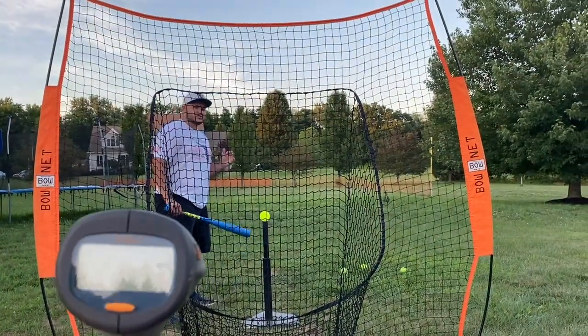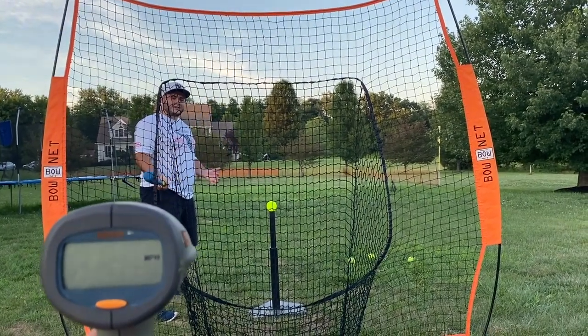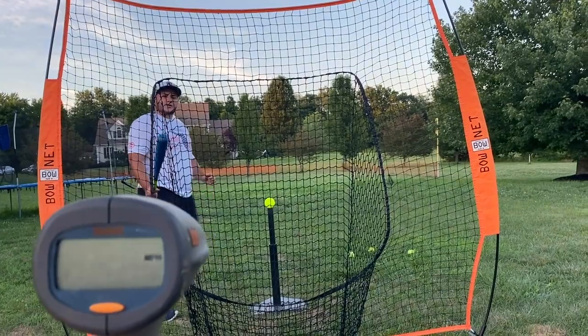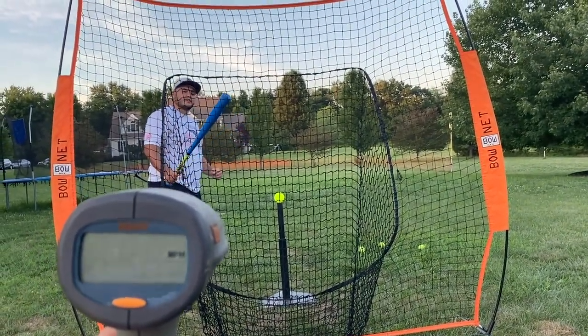I believe this is swing number three. This is gonna be a speed that neither my sister or my brother Megley will combine to get today. This swing will hit the Blitzball over 200 miles an hour, and I could just feel it, you know?